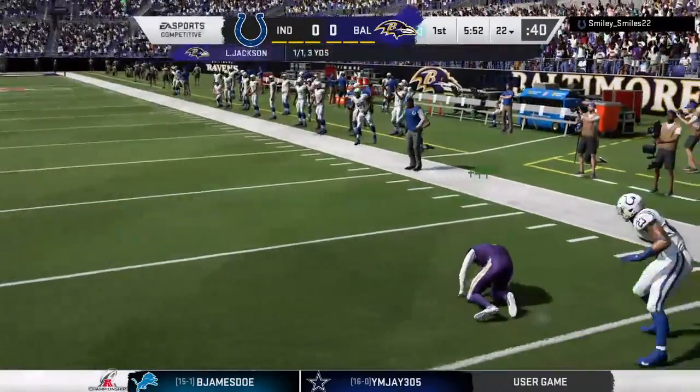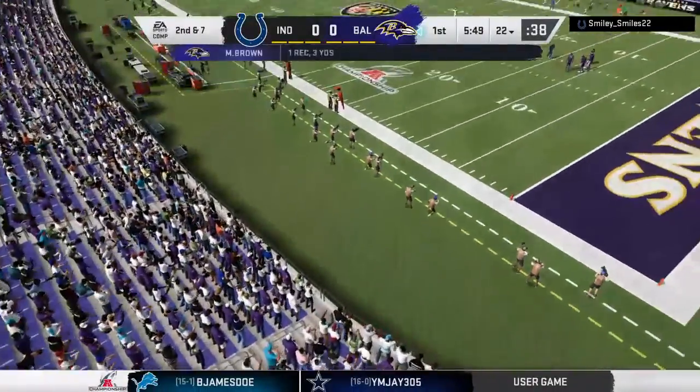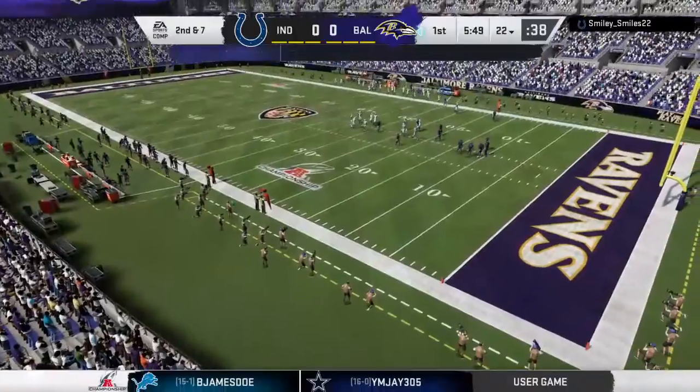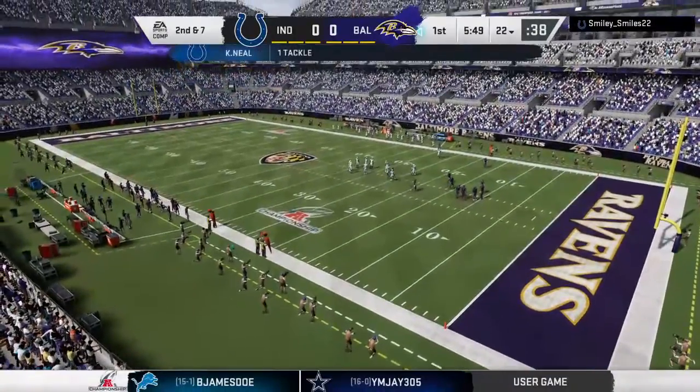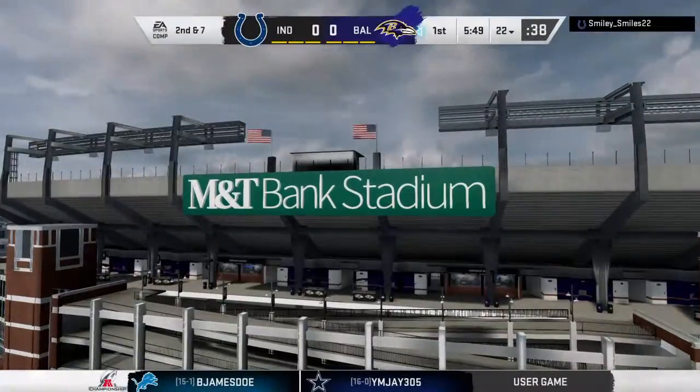This will be a short gain of 3 before he's brought down at the 22. When we see those runs to the perimeter, when we see those runs to the edge, we think about big breakers, don't we? In this case, it was a modest gain, but it does open up possibilities here on second down.